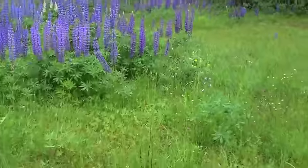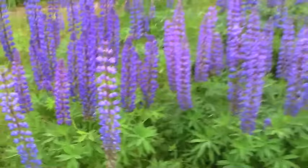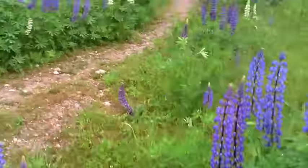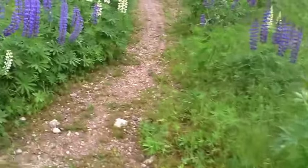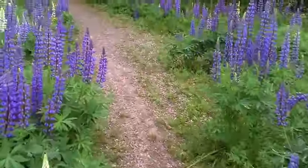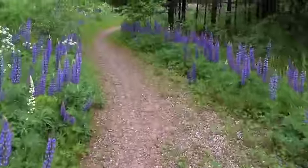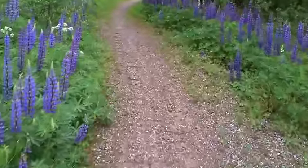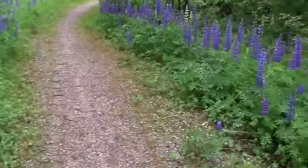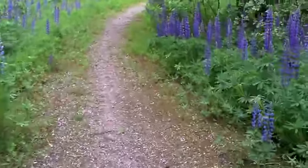Look at all these flowers down here. So, taking a dog out for a walk in the morning, it's a good thing. Gets you a little bit of exercise. Lets you sort of smell different things. Have a look at nature. See what's going on. Yeah, walking.